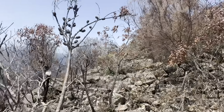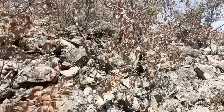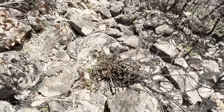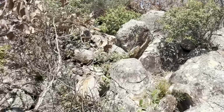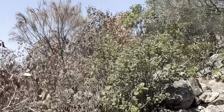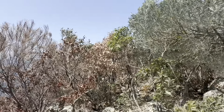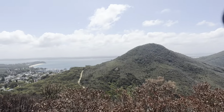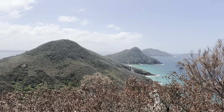So I think we are nearing the summit here. So it doesn't hug the eastern end. And here's another bush that has thrived in the fire. Unlike, say, Stephens Peak and Tomaree, there is some sort of sign that you have reached the summit, but here you don't.